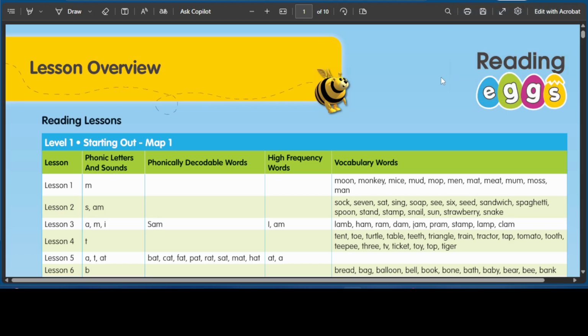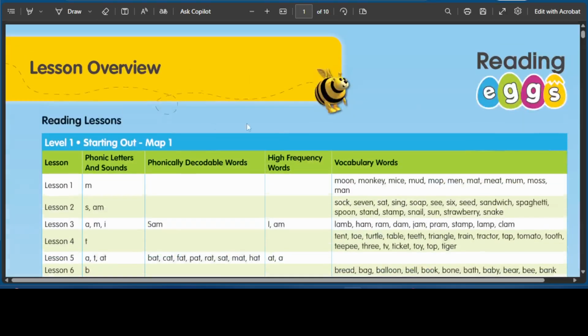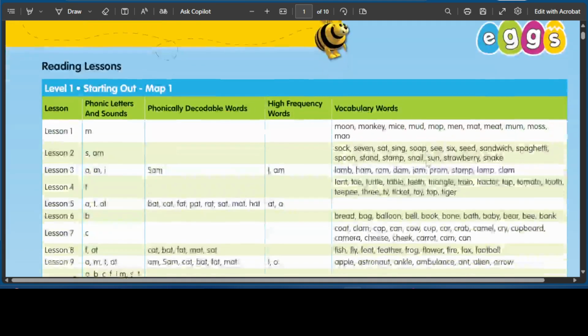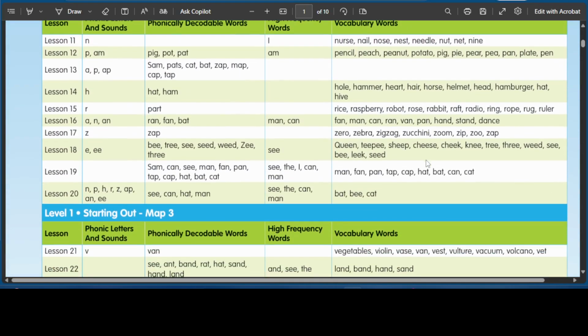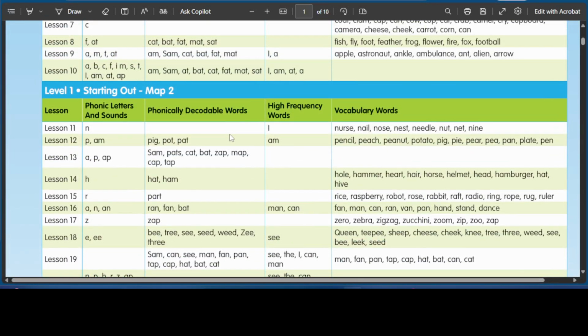So I want to show you first their lesson overview. This is a lesson overview for Reading Eggs. It will show you an entire map of what your child will be learning through using their program. It gives it to you lesson by lesson: the phonic sounds and letters, any decodable words, high frequency words, and vocabulary words that will be learned throughout the program. As you can see, the program builds throughout. There are what are called maps that your students will go through.